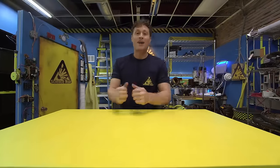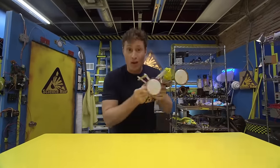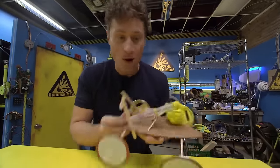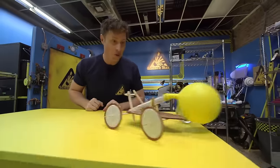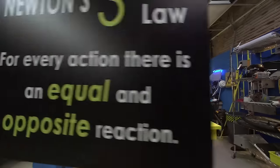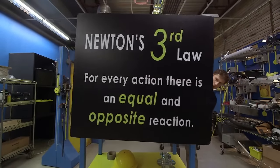Greetings, Science Maximites. I am Phil McCordick, and this is Science Max Experiments at Large. Today, we're going to be experimenting with the balloon-powered car. Here's how it works. Woohoo! It all has to do with Newton's third law. Newton's third law: for every action, there is an equal and opposite reaction.